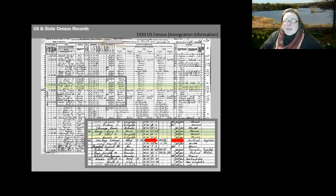So I've just blown up this one again. This is some family members living in Westbrook. You can see that in this case, Sarah is the top line. She's identified as the head of household, and she was living with her two daughters, Ethel and Bessie. You can see this first column here, there's an O, and if you go a little bit further down, one of their neighbors has an R. This is that they owned the house versus they were renters.